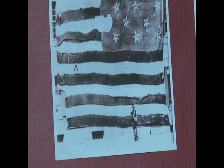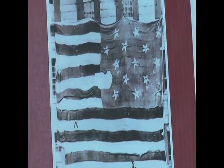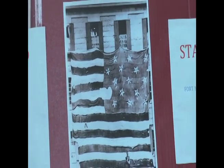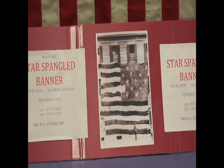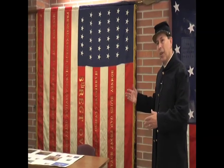This flag originally was 30 feet wide and 43 feet long. And it was the inspiration for the Star-Spangled Banner, our national anthem. And it's on display today in Washington, D.C. The American Civil War was the last war that flags were actually carried into battle.